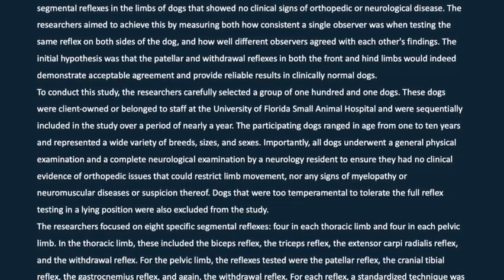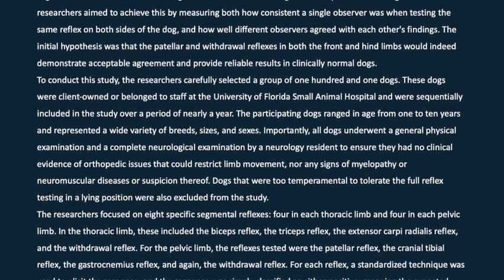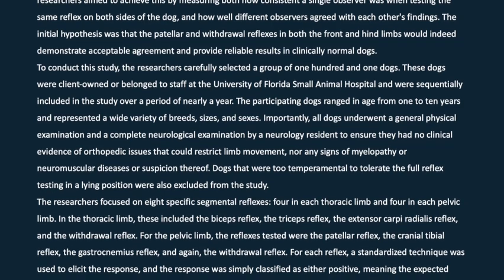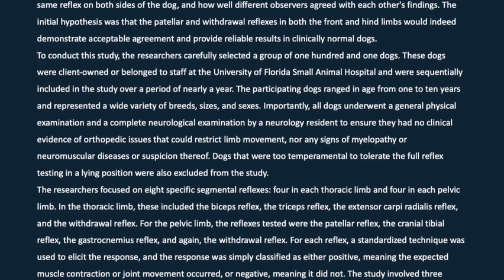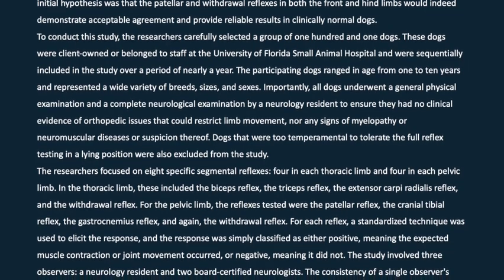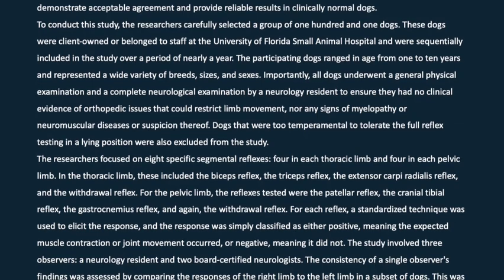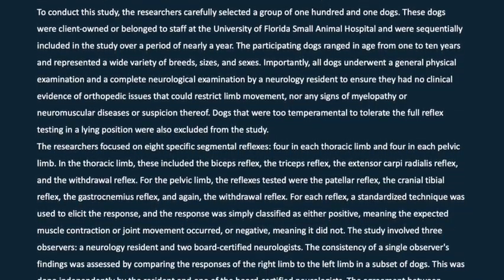The participating dogs ranged in age from 1 to 10 years and represented a wide variety of breeds, sizes, and sexes. Importantly, all dogs underwent a general physical examination and a complete neurological examination by a neurology resident to ensure they had no clinical evidence of orthopedic issues that could restrict limb movement, nor any signs of myelopathy or neuromuscular diseases or suspicion thereof. Dogs that were too temperamental to tolerate the full reflex testing in a lying position were also excluded from the study.